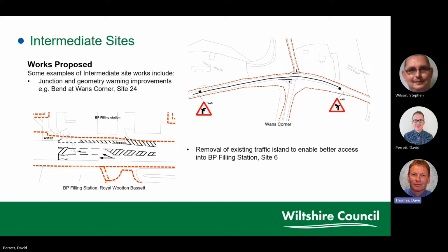Some examples of this include the use of vehicle-activated solar signs and improved road markings at Wands Corner Junction at Site 24. We'll also be removing a traffic island to create a right turn area into the BP filling station at Royal Wootton Bassett at Site number 6.